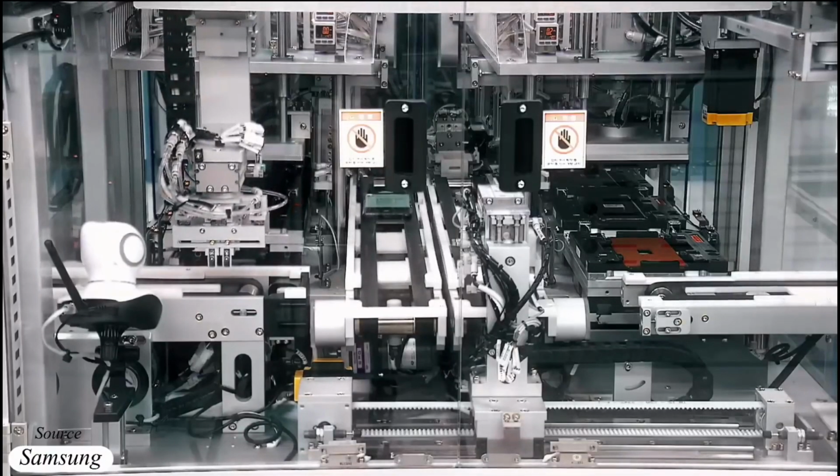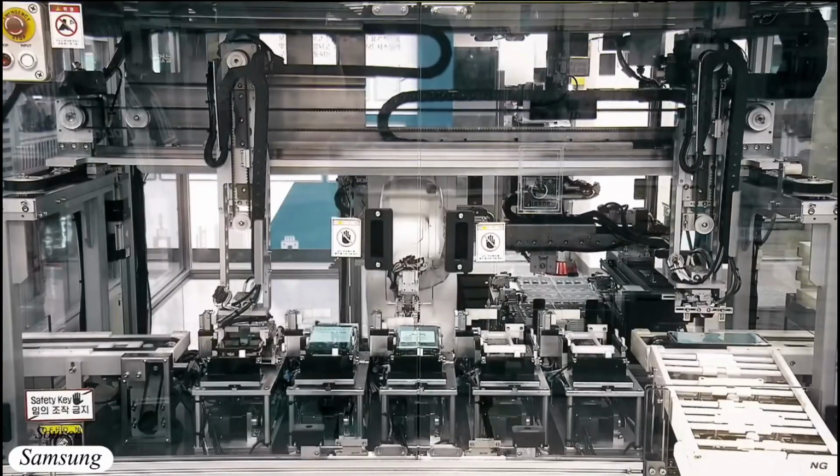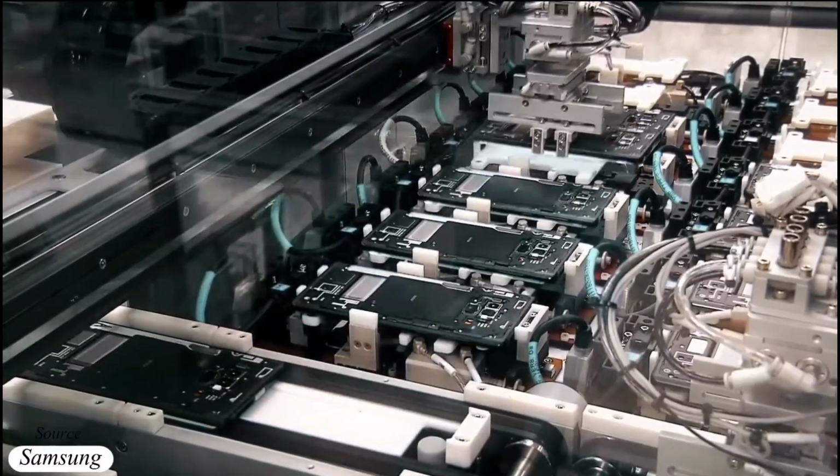It's an interesting video. You have to watch the background carefully to spot any humans. Most of the work, it seems, is done by machines. They even boot up the new Note 9 units to check if everything is okay.